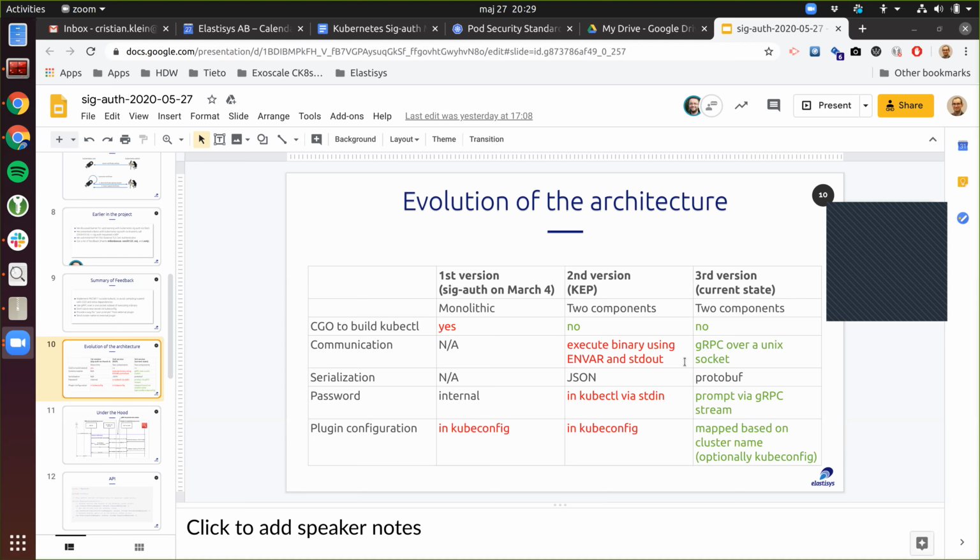So this can take advantage of the regular protection mechanisms offered in usual operating systems. And our understanding is that the latest version of Go also supports Unix-like sockets on Windows. And it also allows you to send prompts back to kubectl, so that it's no longer in kubeconfig that the PIN is stored, or it's no longer kubectl that intermediates the PIN.